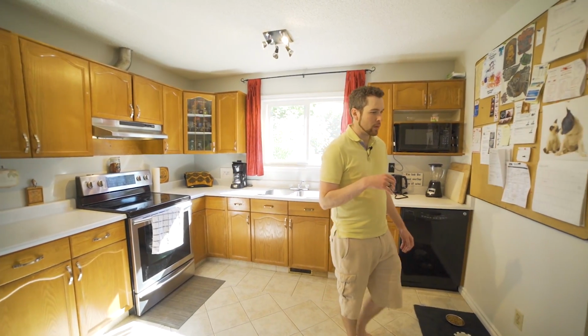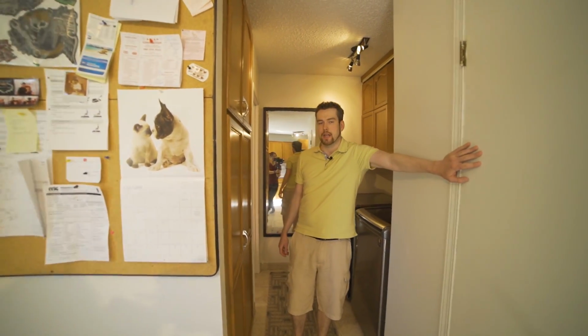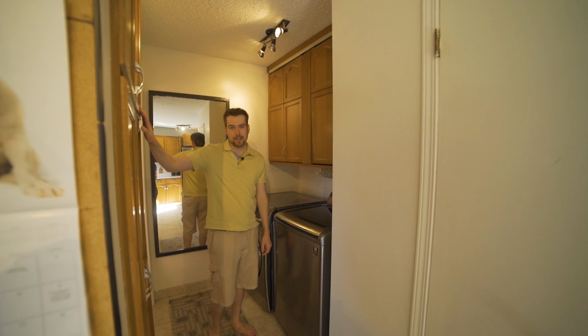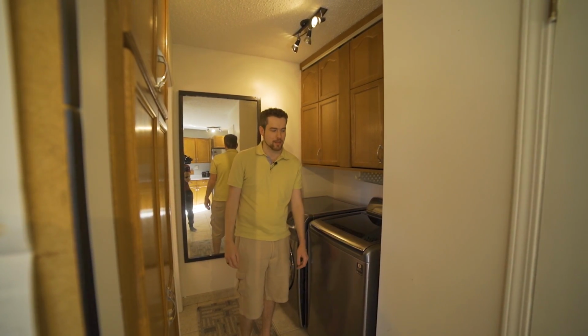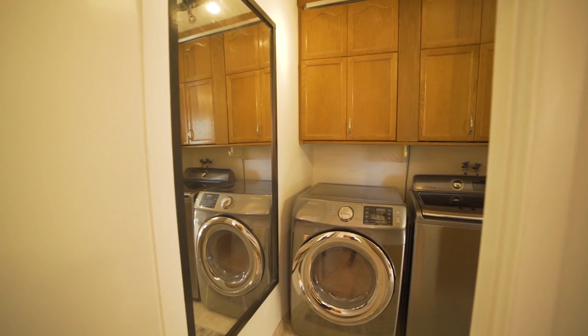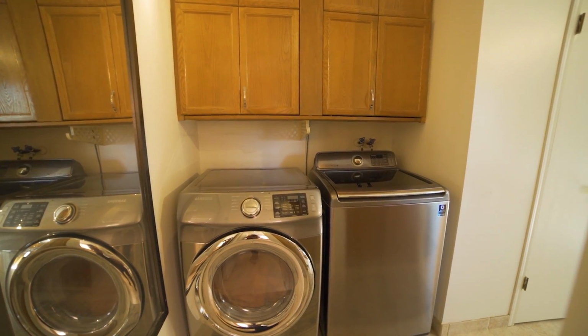Let's take a look at what we've got over here. First things first is right here on my left is the pantry. And over here, this is a broom closet. It looks like it would be the pantry, but this is actually a broom closet, and you've got both of those easily accessible from the kitchen. And then of course, you've got your laundry area here. These are relatively new as well, with some extra storage above the laundry.